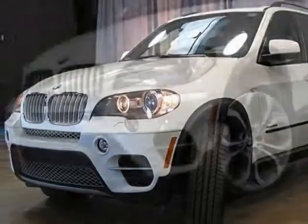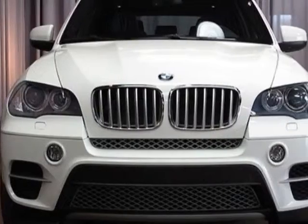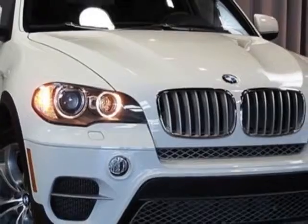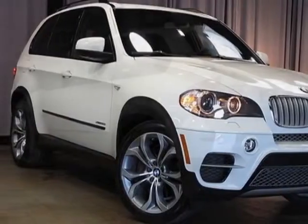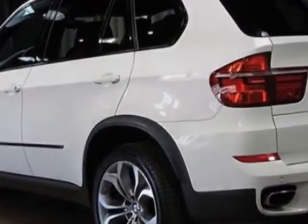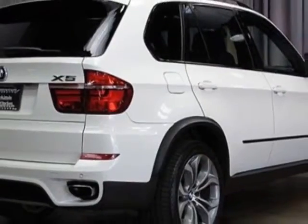This X5 boasts a 4.4-liter engine, and has an 8-speed automatic transmission. Additional options for this vehicle include the 20-inch wide spoke alloy wheels, style 336, leather dashboard, sport activity package, active ventilated seat package, cold weather package, premium sound package, rear climate package and the technology package.